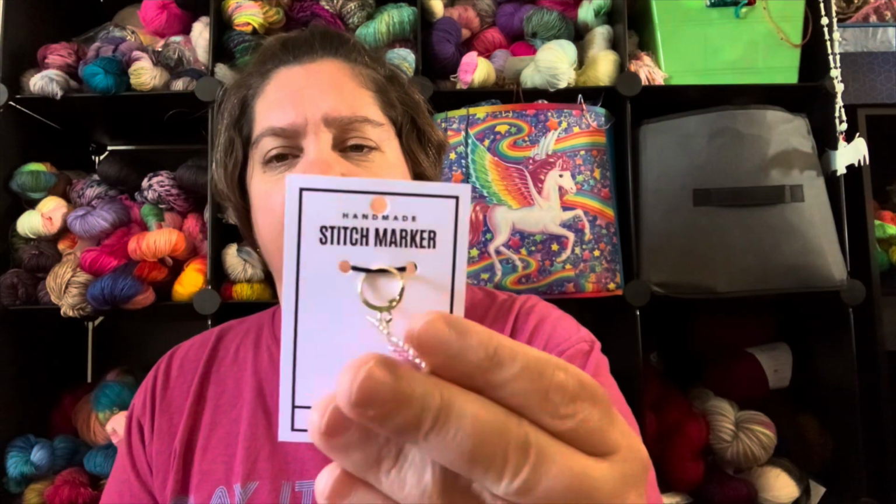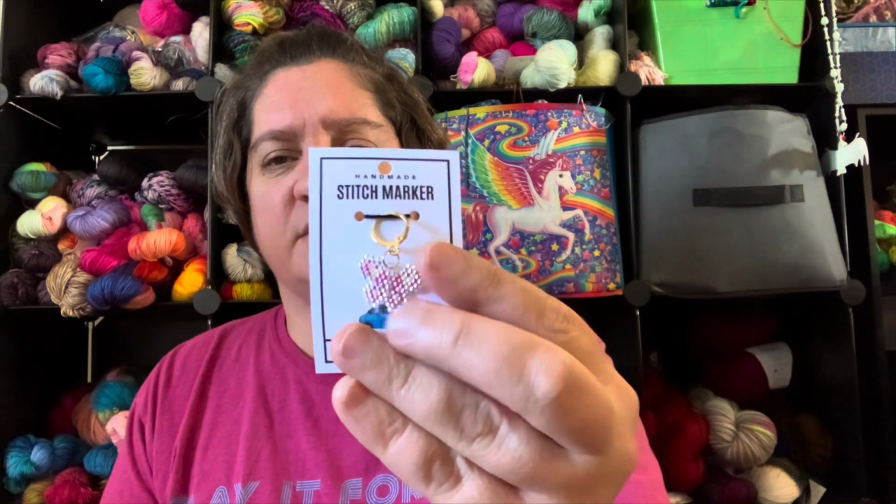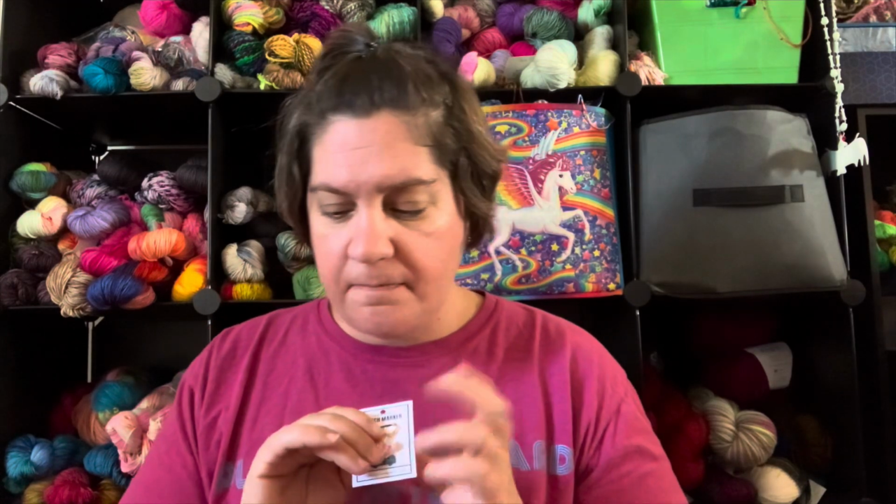the bead weaving ones. And I don't use a lot of the fancy stitch markers and stuff. That's not really my thing. But sometimes you need a little bit of jewelry on your knitting. And I like these. So I got that.